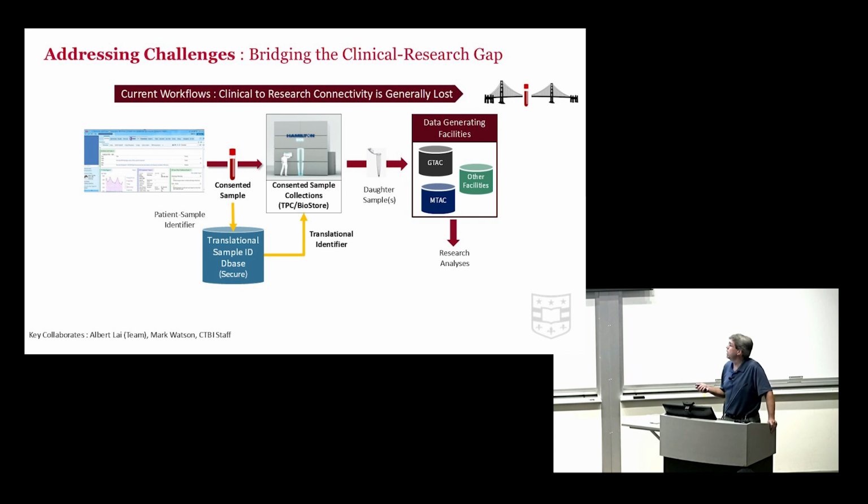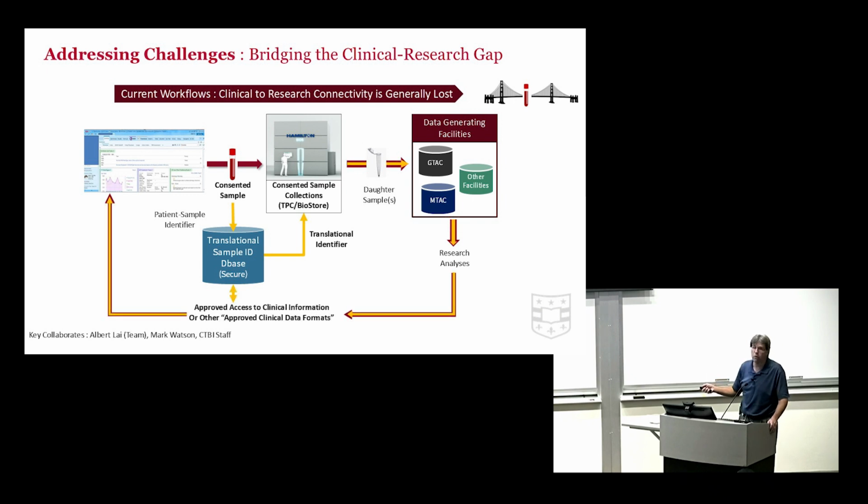So the principle here is if we create an identifier that gets connected with these samples before they go into, I apologize, I don't quite have that figured out yet. Before they actually go into our sample collections or the data generating facilities, that identifier could simply go with those samples and track through with them, allowing us to eventually, if you have the appropriate access for clinical information and approved protocol, connect back to the EHR.